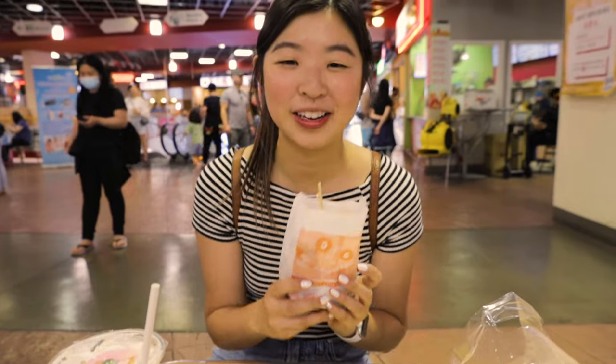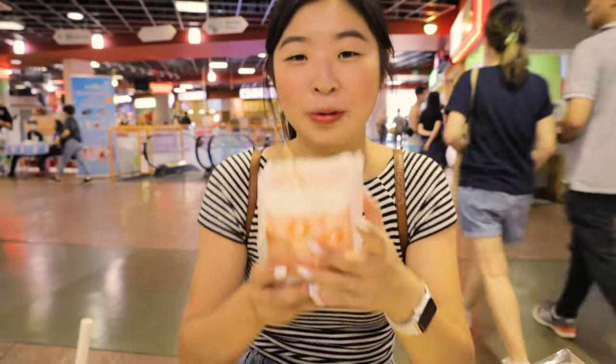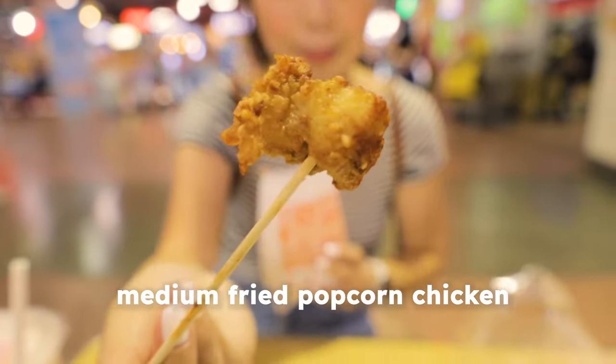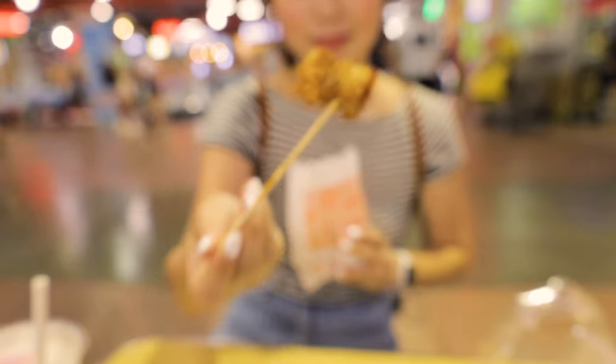All right, and we also got some chicken from, was it J&G? There's only one fried chicken place in this whole mall, so we got some popcorn chicken from there. Medium spicy Taiwanese fried popcorn chicken. It smells really good. It smells like five spice a little bit. I'm gonna dig into it real quick.